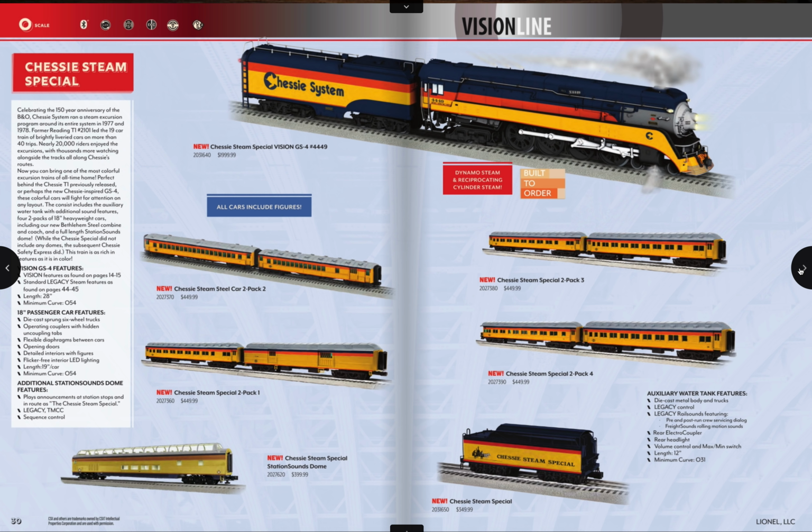Next, this is pretty interesting. The Chessie Steam Special and a What If GS4. Pretty neat. One thing I saw that was pretty cool about this set is you can get the auxiliary water tank, and this thing actually has legacy rail sounds in it. So the tender itself has different sounds of crew servicing dialogues and freight sounds when in motion, which is actually really neat. So MSRP on that's $349.